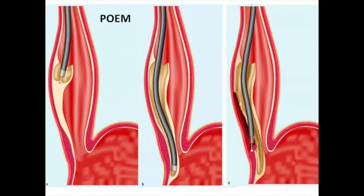And so POEM, or as I mentioned, per oral endoscopic myotomy, has been proposed as a fully endoscopic treatment for achalasia and other motility disorders of the esophagus. The concept is actually pretty genius if you think about it. Using a flexible endoscope, you can gain access into and expand the submucosal space. And when you do that, you can create a tunnel within the submucosal space.